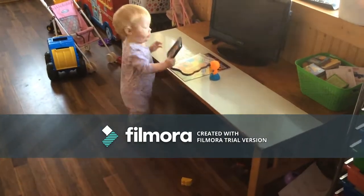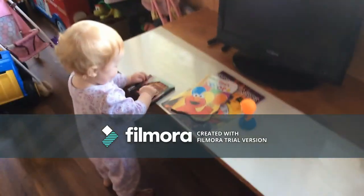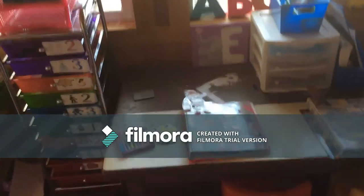You ready for school? So we are having our first day at school. This is Ben's stuff that Ellie's getting into. We'll call it Ben and Ellie's. So we are ready for our first day.